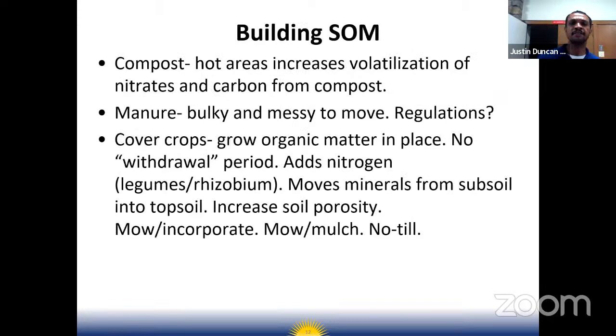Compost. This is a point of contention for me because a lot of people believe in composting and I don't. I'm not a composter. Tim, are you compost? I do trench compost. See, okay, so better.